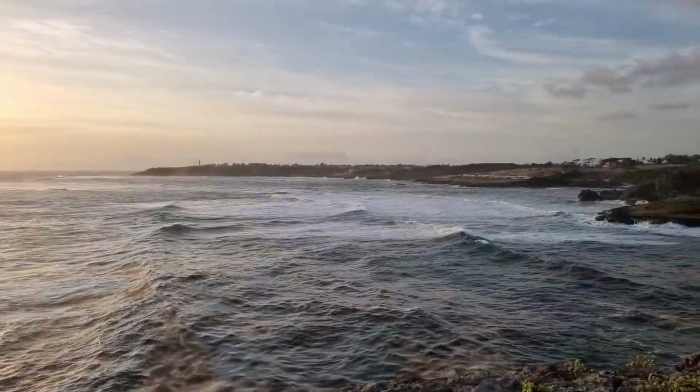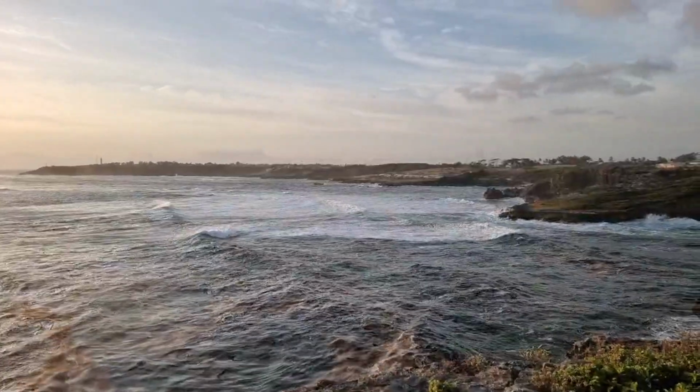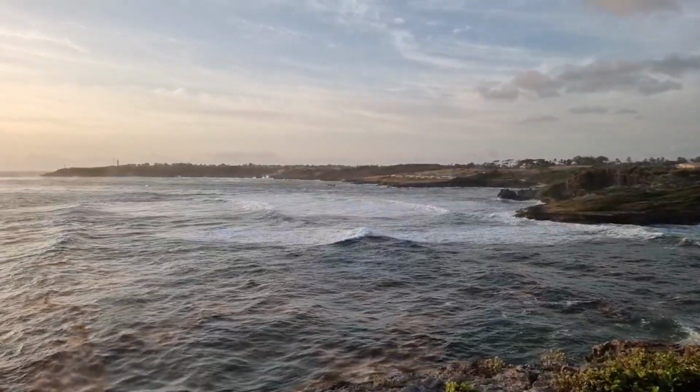To those of you that have never seen Culpeper Island, it's very hard to make it out here, but it is in the center of the camera now. You may see a rock just before that, and then behind that you might be able to make it out, but that is actually Culpeper Island that we're seeing quite clearly from this point.